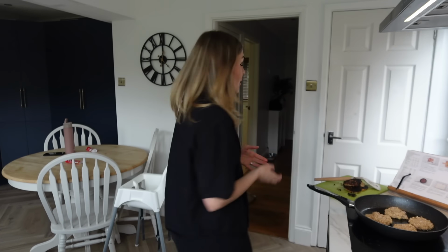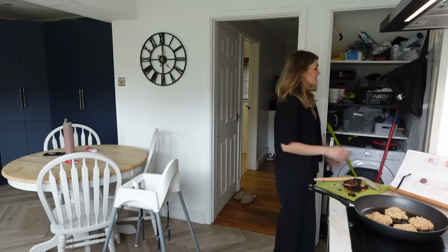Under here is literally full of, got the tumble dryer at the bottom, and then all at the top, there's just loads of DIY stuff that we just don't need access to all the time. There's like 10 different corks, loads of screws and bolts, and I honestly couldn't even tell you what half the stuff is. Oh yeah, paint rollers, things like that. I just don't even know at this point. There's a saw on top of there. I just don't want it in the house.